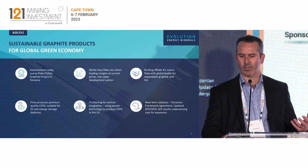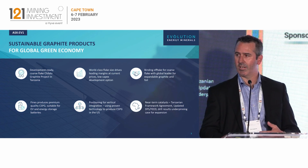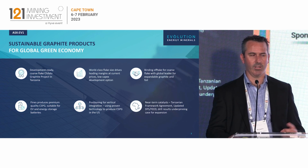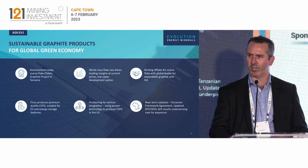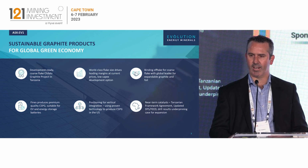So our coarse flake graphite is highly suitable for those value-added applications, but this is still a battery story. Our fines has tested pretty much as good as it can get into coated spherical graphite for lithium-ion batteries, and we've intentionally left that uncontracted, because our intention is to pursue a vertically integrated strategy to produce coated spherical graphite on US soil. And I'll talk about that strategy today.